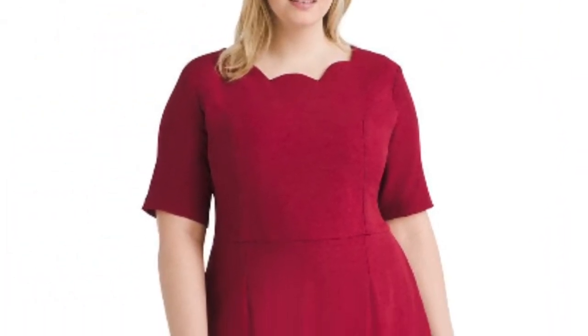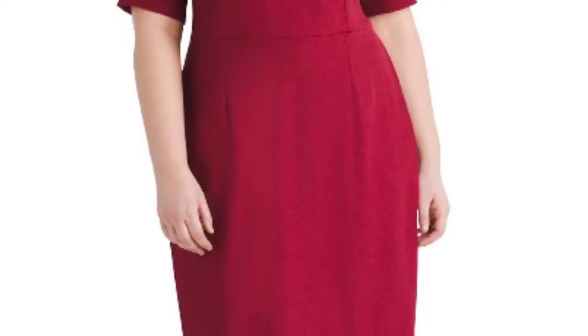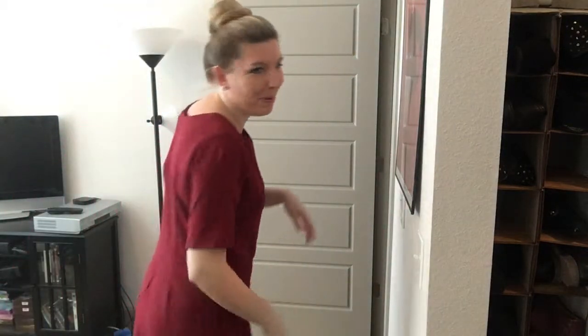Then the next dress that I got was this scalloped red Sheath from Single Dresses, which is a brand that I had not heard of before. Okay, here's my next one, and I'm already disappointed, unfortunately. It is just way too big. There's a few inches of extra fabric here.